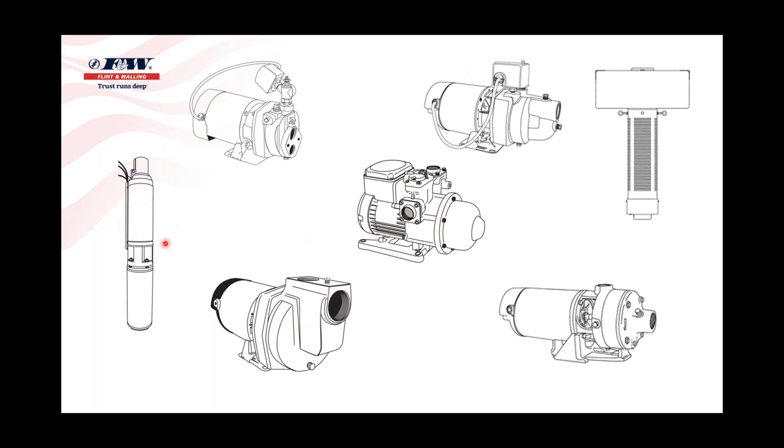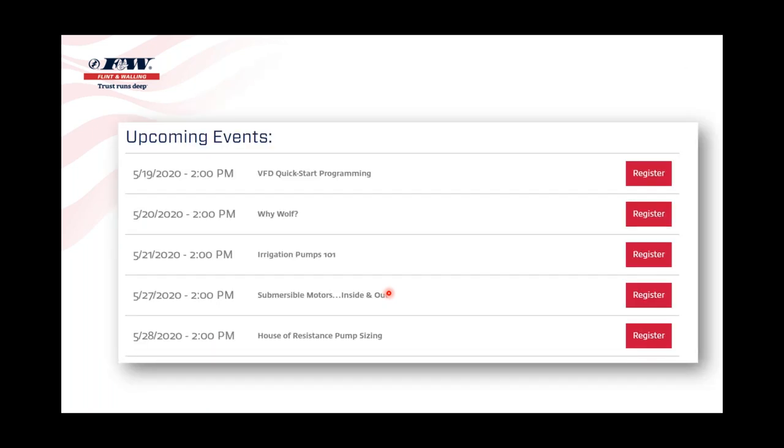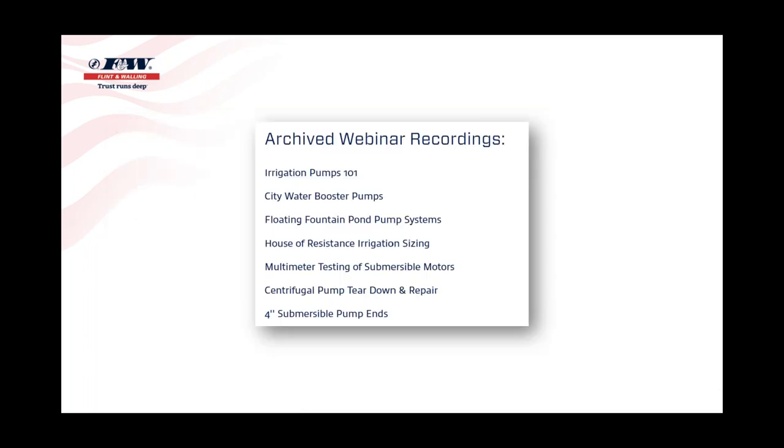So the whole purpose of this conference today was to be able to look at a variety of pumps that are used in irrigation, and just to be able to identify one from another. So we're down here on Irrigation 101. I have 2 web conferences next week, one on the 28th, which is the House of Resistance, a real easy to use pump sizing model. But like I said, when you go to the website and you see this schedule of events, check back, because next week we're going to have all of June's posted up there on that same page that you're on when you register for your web recordings.